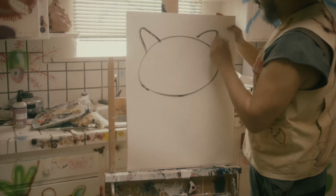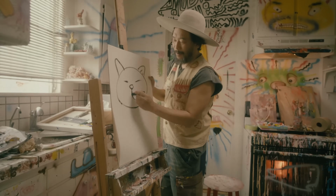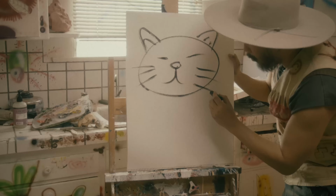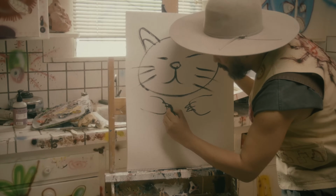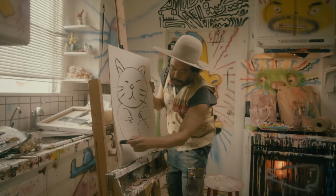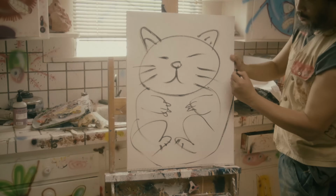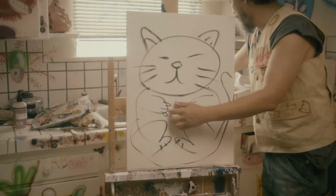You want a cat? You get a cat. Chinese cat? Siamese cat? There you go. You want a belly rub? Let's not declaw this one. Let's give him some claws. Belly rub. There's his tail. Tickle, tickle, tickle.